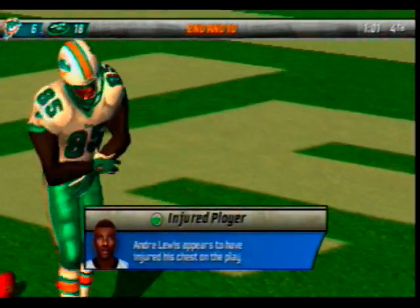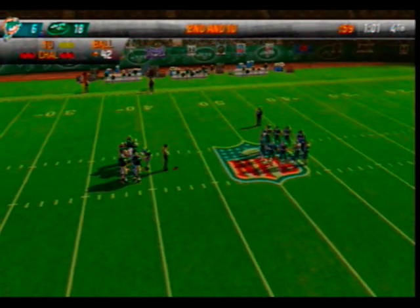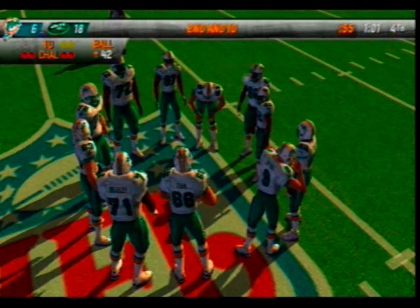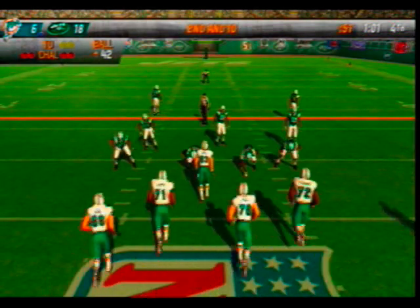Lewis looks to be shaken up after that play, and we'll get you a report from the sideline when we get the information. They're going to make the quarterback keep throwing because it's the only way that they have a shot at coming back. And this is the eighth play of this drive.